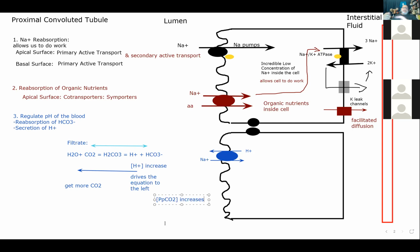Now, gases like to be at equilibrium, just like solutes like to be at equilibrium. So if there is a higher amount of carbon dioxide gas in the filtrate, is that carbon dioxide going to want to stay there in the filtrate? No. Carbon dioxide is a small non-polar molecule. So what does that mean? It passes through the lumen through simple diffusion. Excellent. Carbon dioxide enters the cell via just simple diffusion.